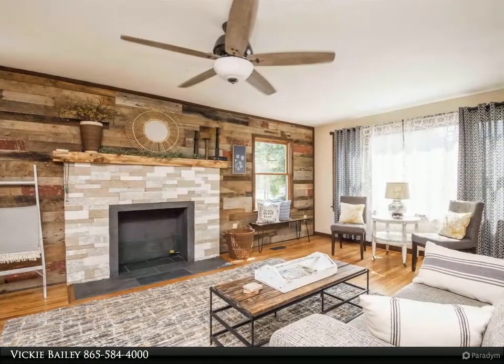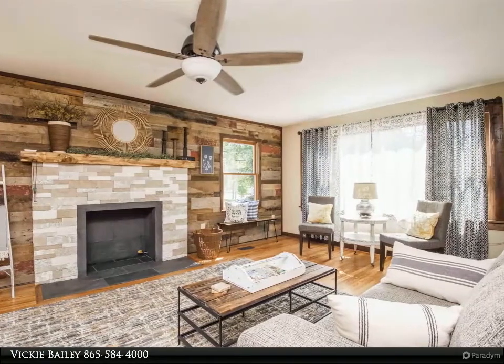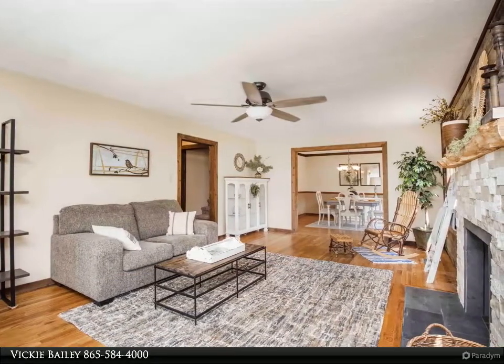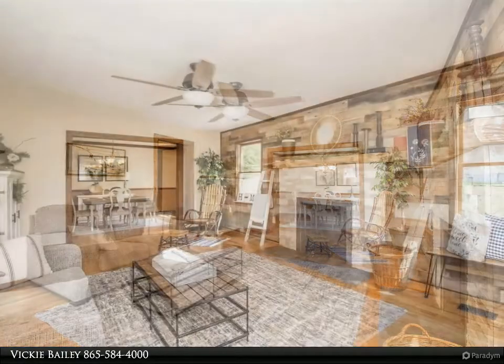Work from home? Take advantage of the office space. Entertaining. The flowing floor plan and huge kitchen are perfect for guests to be merry. Love the outdoors? Soak up the sun in the oversized lot or relax on the covered front porch and watch the sun.